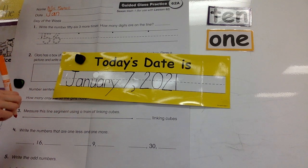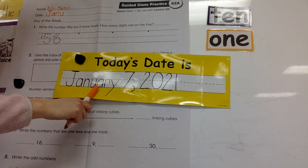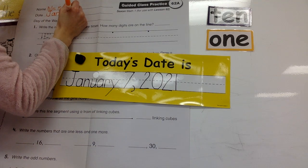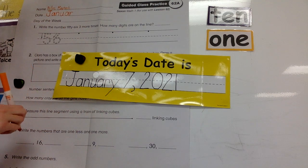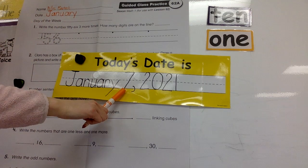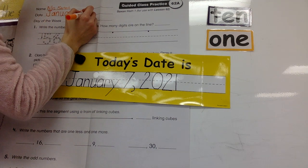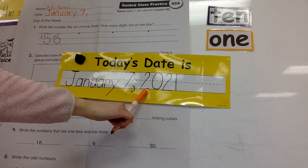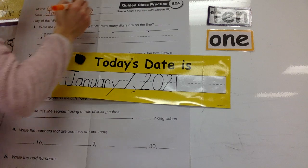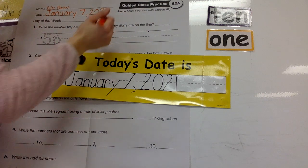U. What letter comes next? U. January. What two letters say air? A, R. January, E. The letter Y stole that E sound. Then what number do you need? Today's the 7th. Then your cute little comma. And then 2021. So you need to write a 2, a 0, a 2, and a 1.